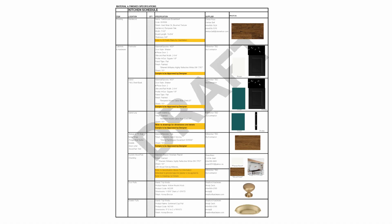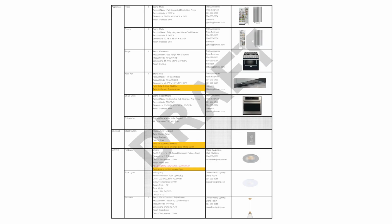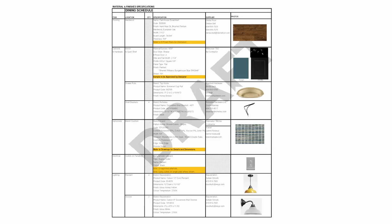Once all of the hundreds of decisions for materials and fixtures have been made, we would start our documentation process and completing the specifications for the contractors to work off of. The specifications include every decision that's required for the home, for the interior and exterior. So that would include things like your hardwood floors, your tiles, cabinet details, plumbing fixtures, lighting fixtures, millwork details, even down to things like paint and grout colors.